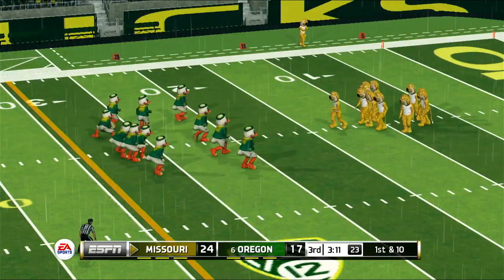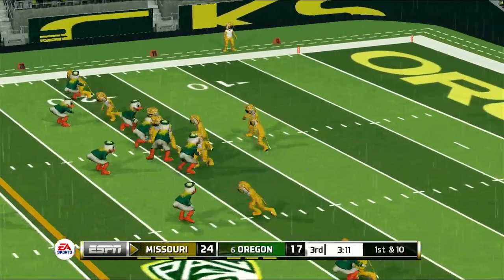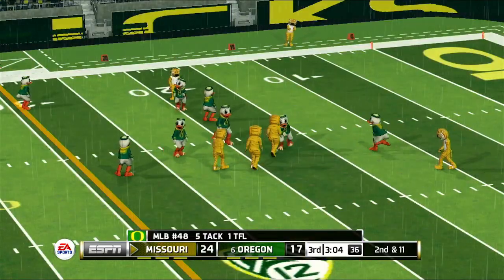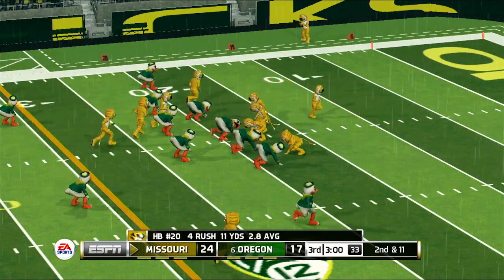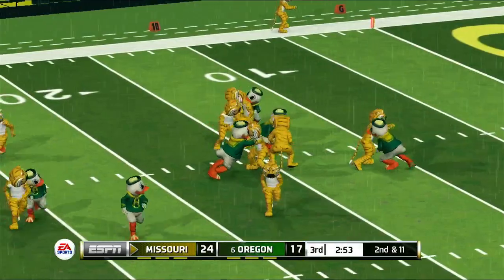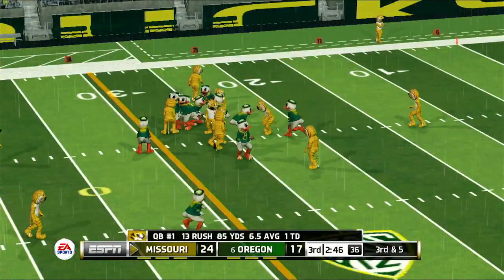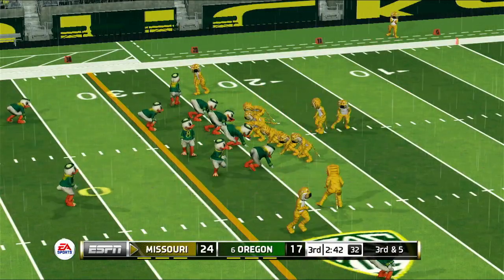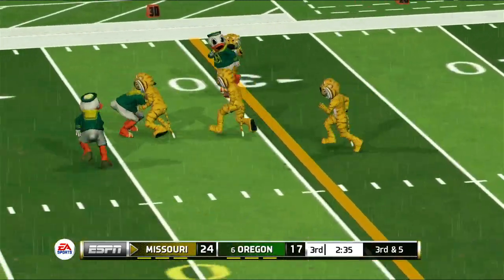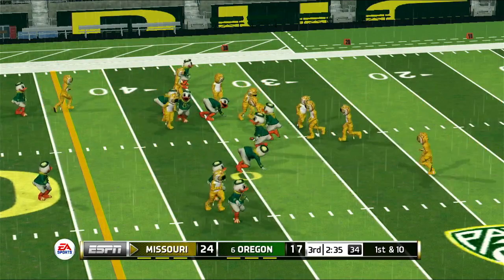Guys are chomping at the bit down there, waiting for the game to start back up. Missouri up 7 points. He's taken down right around the 18-yard line. Now he tries to buy some time. And down he goes, right around the 24-yard line. Scrambling around. Decides to tuck it in, and he's got space. Slides down. That's a gain of 9 on the play. First down.